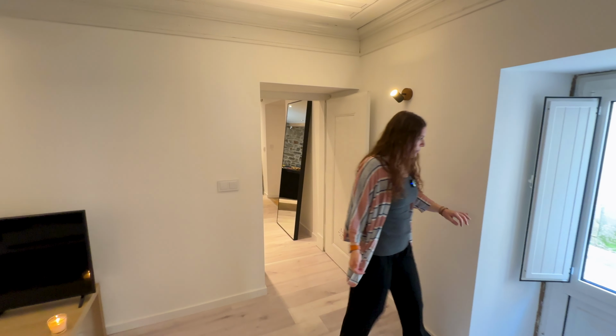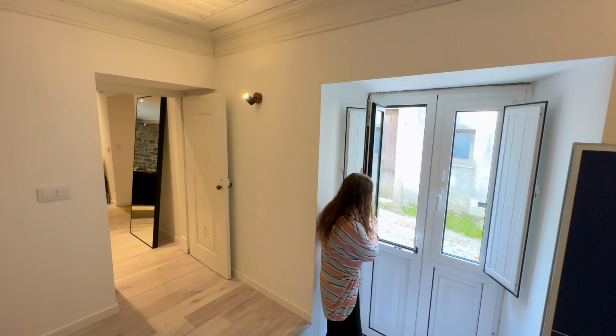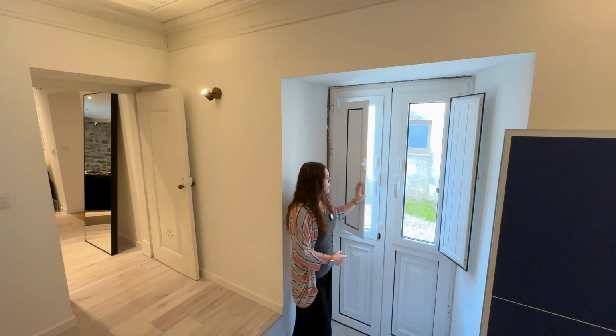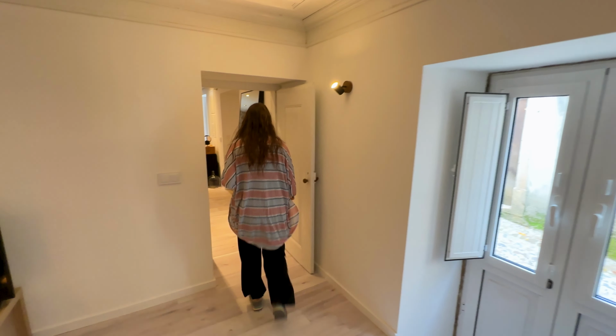Oh, and then I do want to point out again the very nice windows, double paned. And then you can close for privacy or keep open. And then let's head up this way.